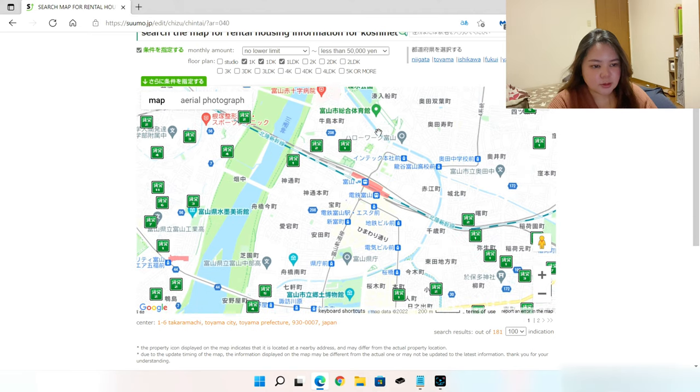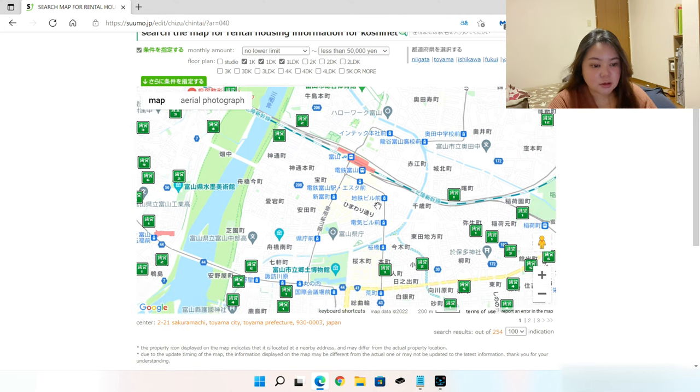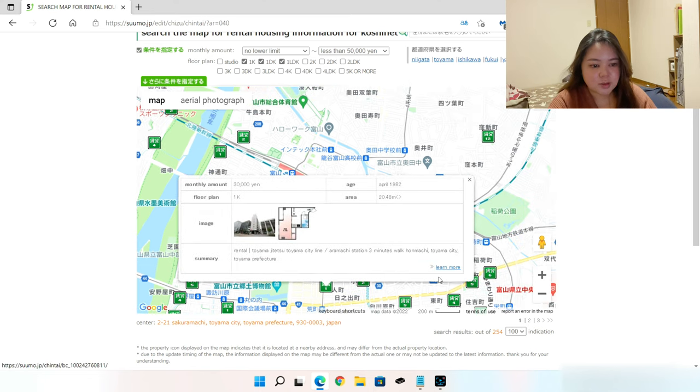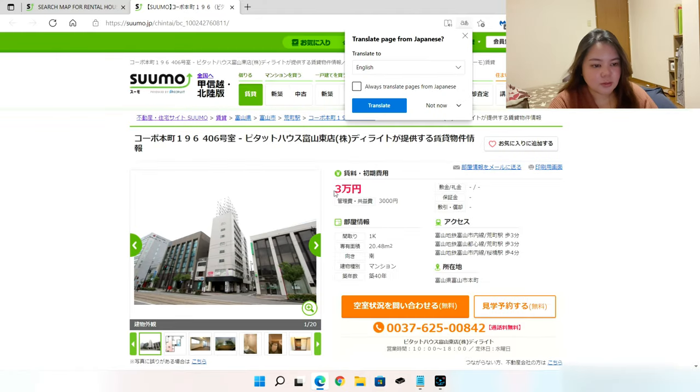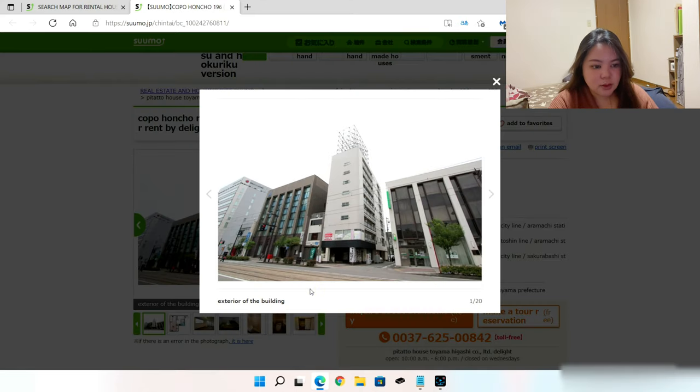What about the one near the river? This is not very close anymore. But I think this one is great because it's along the streetcar line, the tram line. It has very good access to transportation. This one is 30,000 yen every month. The building is quite newer. I think I know this place.